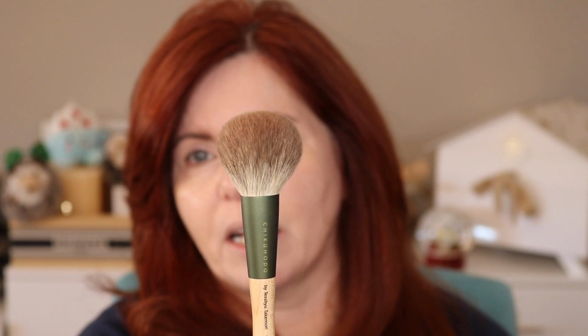All right, now we're going to talk about blush brushes. And like powder brushes, blush brushes come in all different shapes and sizes. There are popular sizes, there are popular shapes. I'm going to show you a couple today so that you can get an idea of what you might like. So first we're going to talk about the Silver Fox. This again is the FO Series by Chikuhodo. That's a pretty common shape. It's kind of like a mushroom. It's like the powder brush, but a little bit smaller.